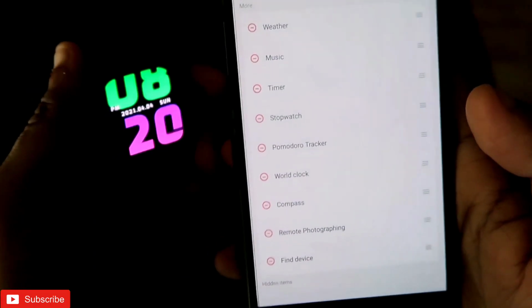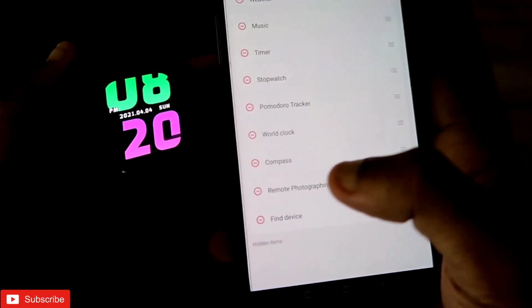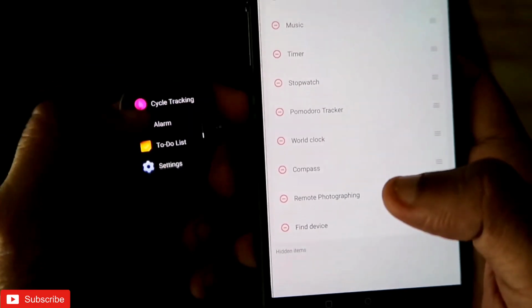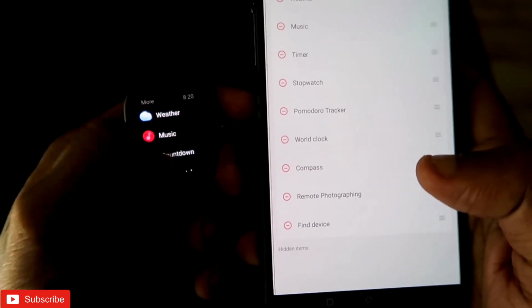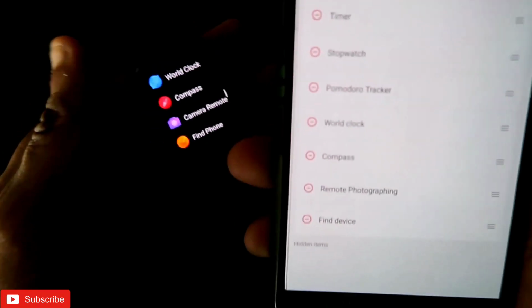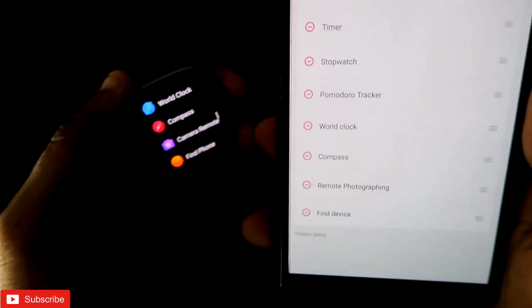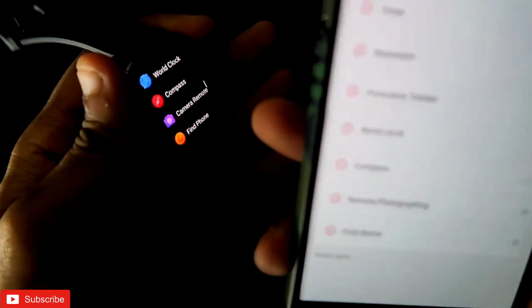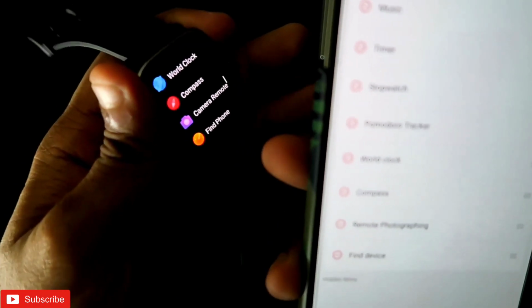Once you have added the compass in the app list, you will be able to see that the compass is displayed in the watch also. So I have added it now in the app list, and if I go to more, you can see the compass is visible here. So if the compass is not showing in your Amazfit GTS 2 mini, you can do this to add the compass in the app list, and the compass will be showing in your Amazfit GTS 2 mini.